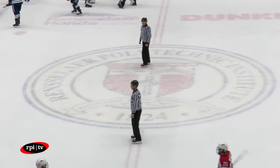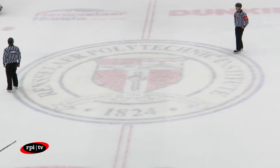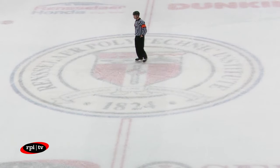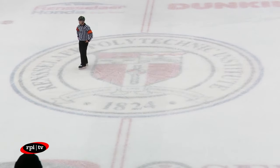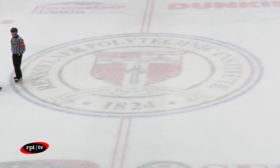Remember, he had goals in each of his first 3 collegiate games. So yes, think about it that way, he only has 2 goals since then. But Laka picking up the tally, and RPI down 2-1. Now, we'll talk all about that. Any thoughts before we go to break here, Joe?